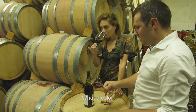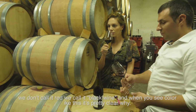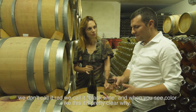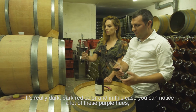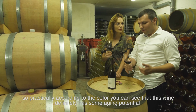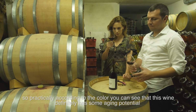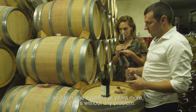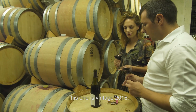What a color. Yeah, red wines in Croatia, and especially in Dalmatia, we don't call red, but we call black wine. And when you see a color like this, it's pretty clear why. A really dark red color, and you can notice a lot of these purple hues. According to the color, you can see that this wine definitely has some aging potential. It can age a couple of years more, 6-7 years without any problem. This one is vintage 2016.